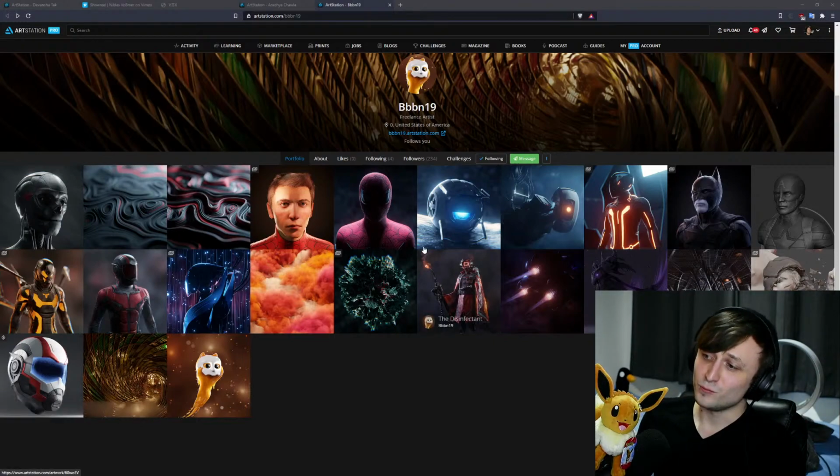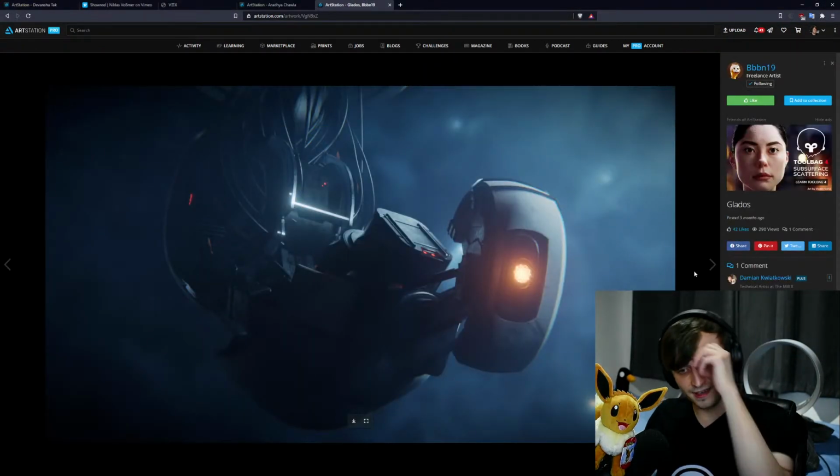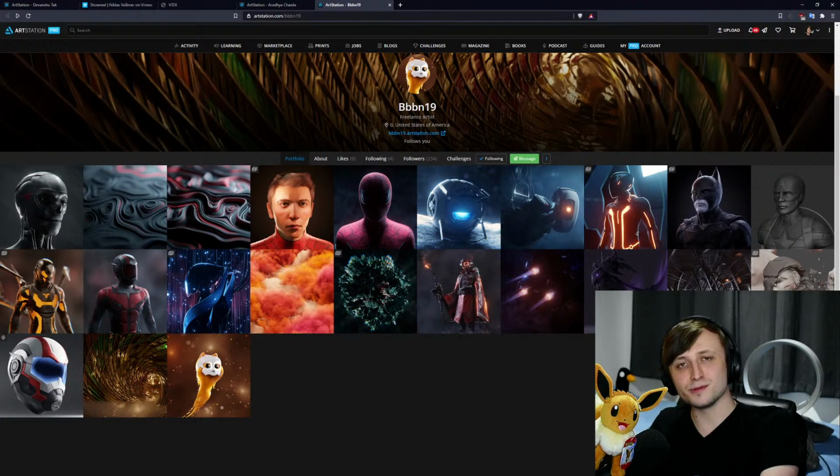Portal, yes, Wheatley especially, and we got GLaDOS here. Yeah, lovely. Love the Portal fan stuff. You know, there's a little tip for someone who wants to build a following in the Blender community. Fan works are very popular. Very popular.